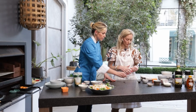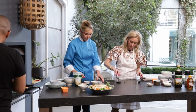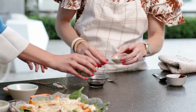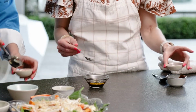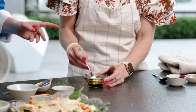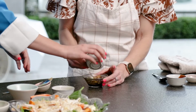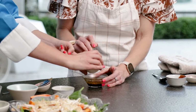So we're going to use this little bowl. We've got some balsamic vinegar, some garlic, and olive oil. There you go. Whisk this together. And some Dijon mustard. Oh, yum. And then to make this a little bit different, we're going to add some orange as well, so some orange juice. Because the old balsamic and olive oil gets quite boring, hey?